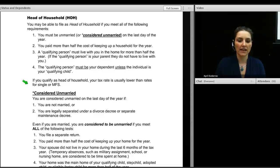So let's go through these again. You must be unmarried or considered unmarried. You must pay more than half the cost of keeping up a home for the year. A qualifying person must live with you in the home for more than half the year. If the qualifying person is your parent, however, they do not have to live with you. And the qualifying person must be your dependent unless that individual is your qualifying child.